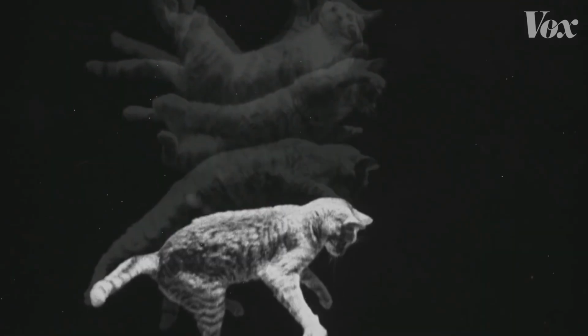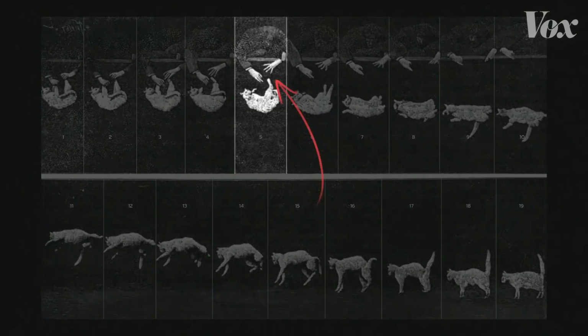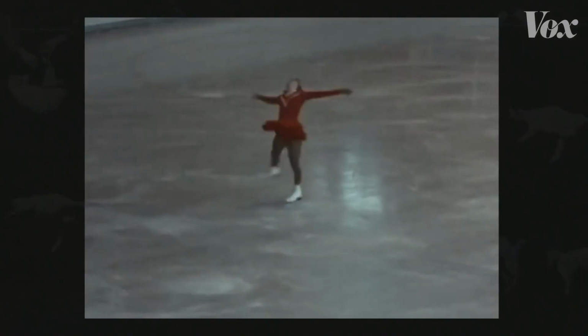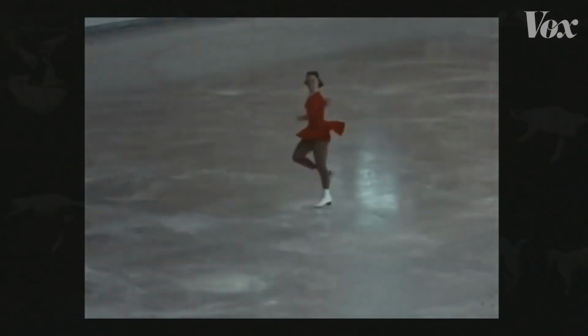Most people assume the cat was cheating by kicking off the hands of the person dropping it, but Marey's film showed what's actually happening. The first few frames prove right away that the cat doesn't start its rotation from a kick, but what it does do is arch its back. And by arching its back, it's divided its body into a front part and a back part. And the two parts can work independently. You know how a figure skater pulls their arms in to rotate faster? That's what's happening here too.